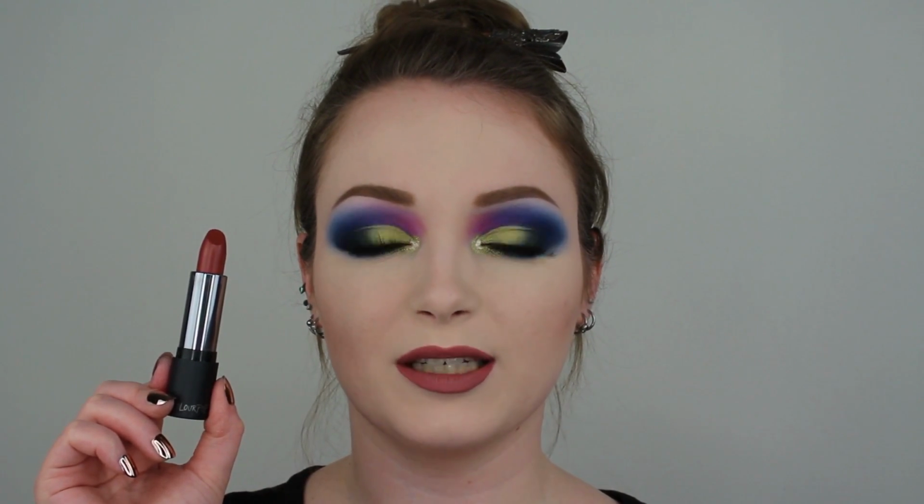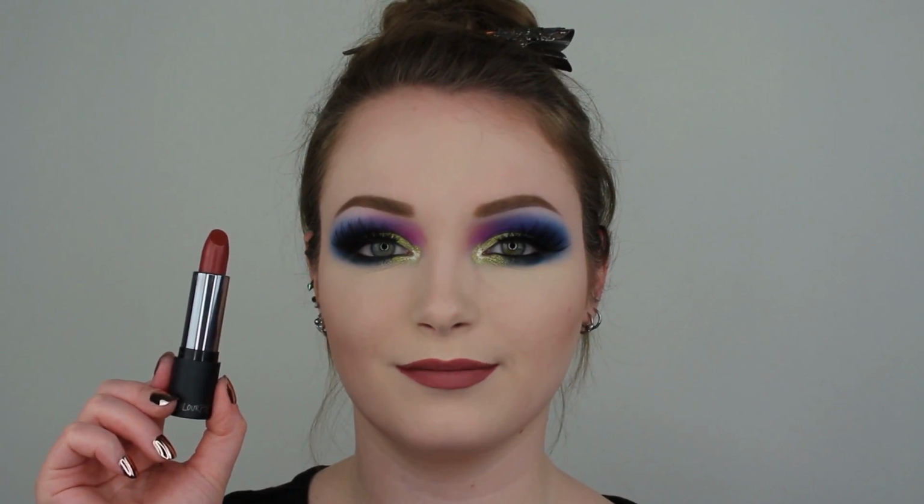And then for lips today, I am going to go in with the Dr. Facilier Lux Lipstick. I'm hoping that this one matches really well, but if not, I'll just grab something out of my collection.